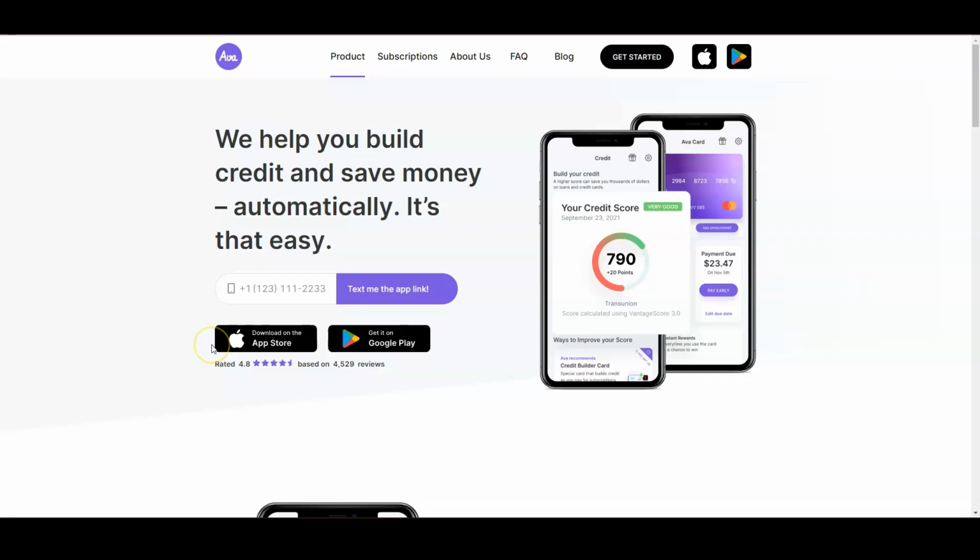All right, so this first website is Ava Credit. This has become popular this year. This is a credit builder account that comes with 3 different ways to build your credit. So the one that I like the best is the streaming card. So what's going to happen is they're going to give you a $2,500 line of credit. You're going to be able to purchase your subscriptions that you usually pay for with this digital streaming card.